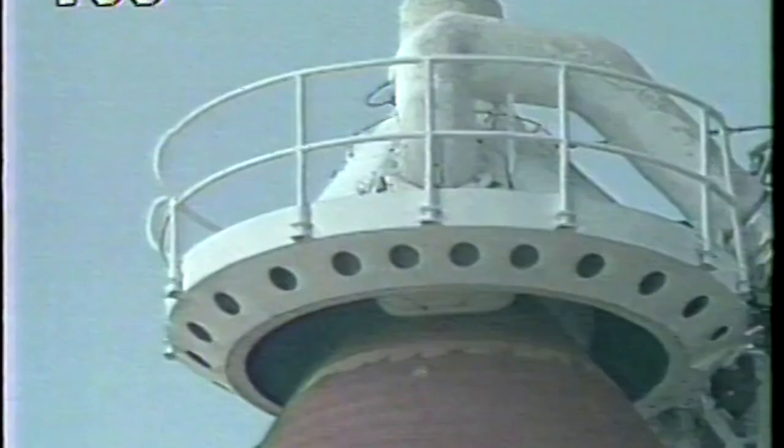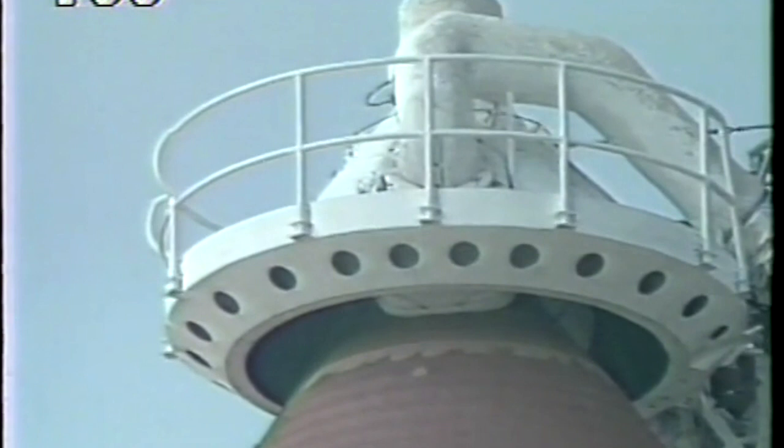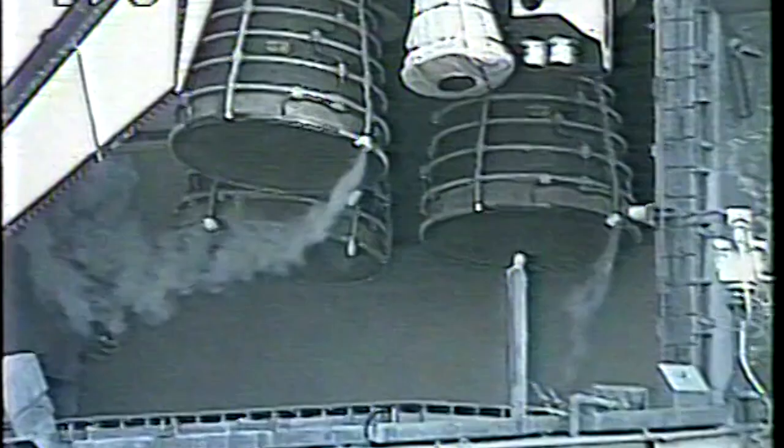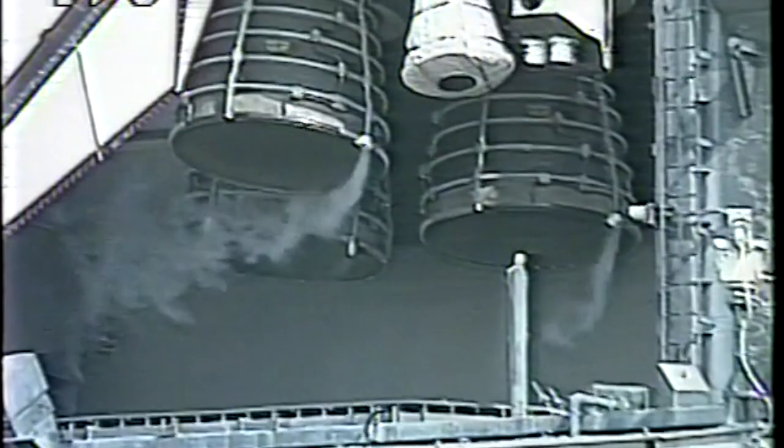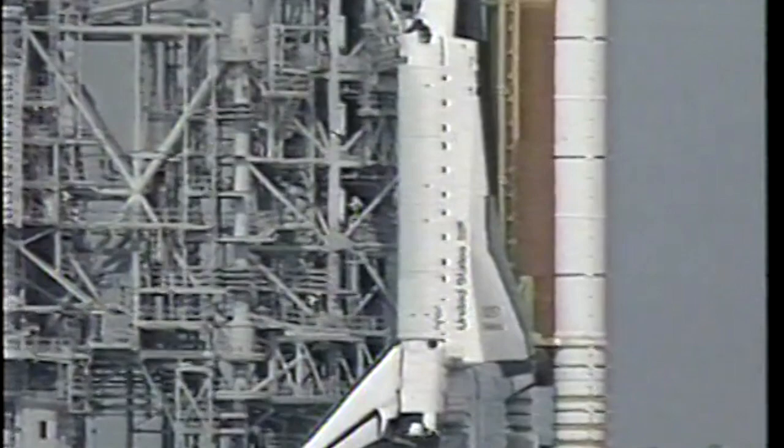SPE, NTD, 212. SPE, go ahead. Yes, sir. Do you have any open constraints on the books back there? Negative. We're counting now down to the T-minus 9-minute mark. At that time, the clock will enter another built-in hold of 10 minutes. This is another planned and the last of our planned built-in holds for our countdown today.